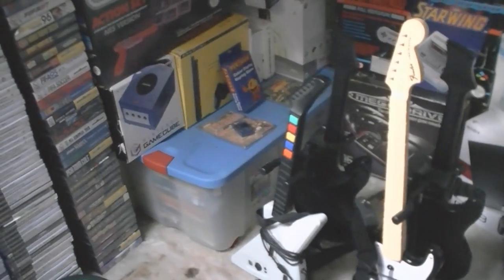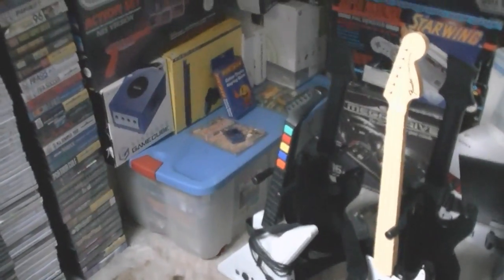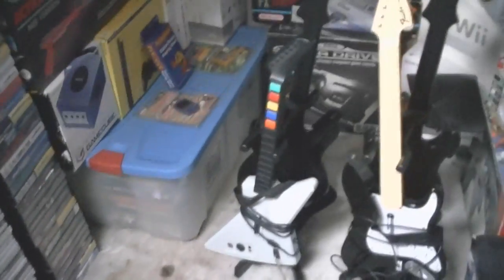And in that box there I've got all the retro magazines, 360 magazines, you know, they are retro collectors' magazines, etc, etc.